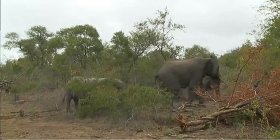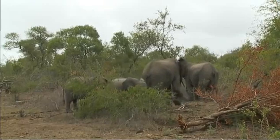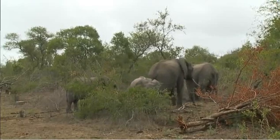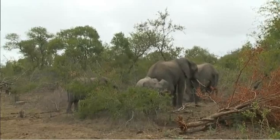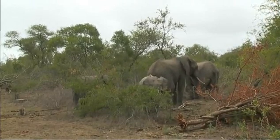And there's the male. Is he going to go and pay more attention to that poor female? Or is he just going to reverse into the baby elephant? No, he's going to go... He's nice and relaxed now. In fact, the whole herd is relaxed gently and slowly.